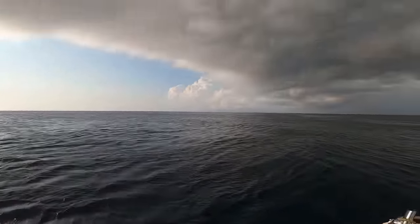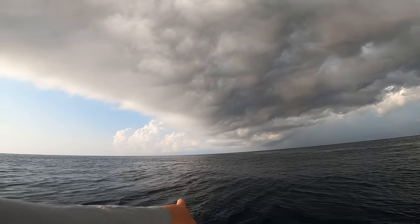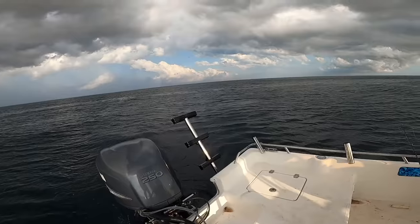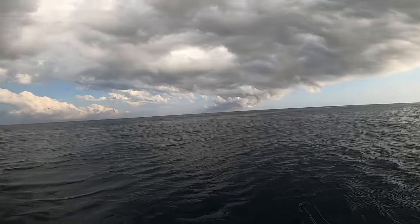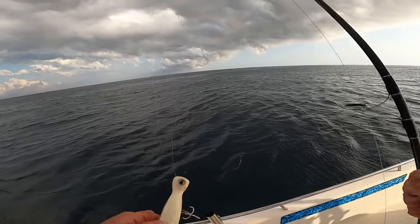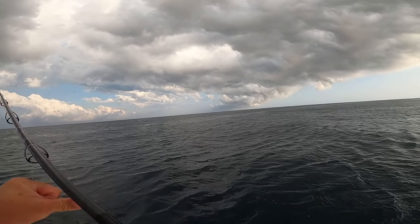Woo! Okay, I have to go in. Oh man, there goes Flipper after it. I think it made it though. I just wanted one. Y'all can make fun of me in the comments the way I fought that fish, but I had to get it up in a hurry. And the only reason I got it in was because it was a little bit smaller one.